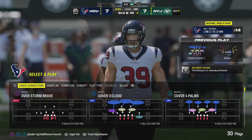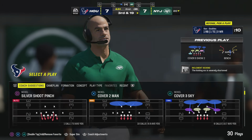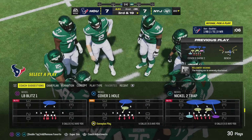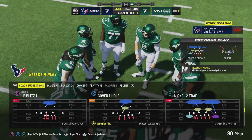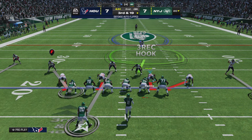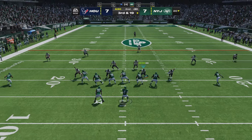And this drive is almost over before it began thanks to a great defensive effort. Sack on 1st down, followed by an incompletion. One more good rep, and they get off the field. An incomplete pass on that last play, and that means they'll need to come up with something here on 3rd down. Wilson.